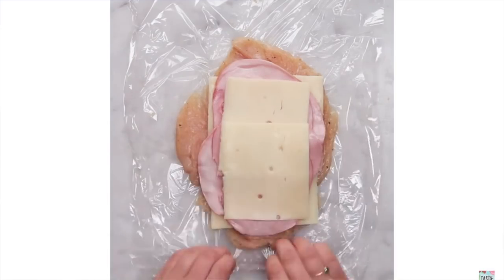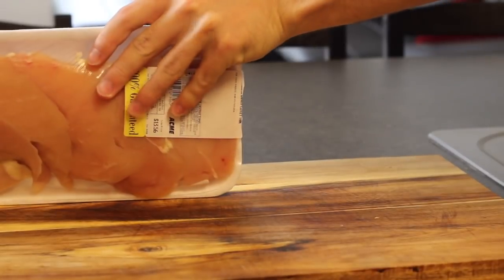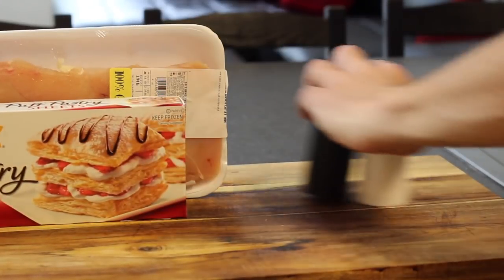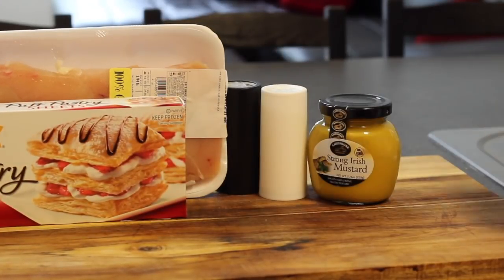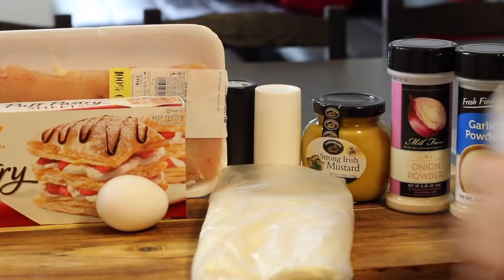This has been out forever. I've wanted to try it for just as long. So if you want to make it, grab some chicken breasts and puff pastry, salt and pepper and a spicy mustard, onion powder, garlic powder, eggs, Swiss cheese, and ham.